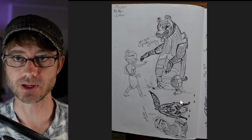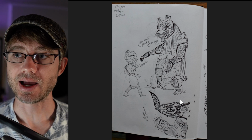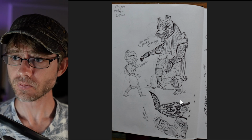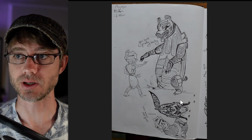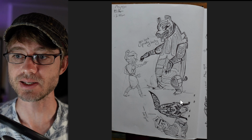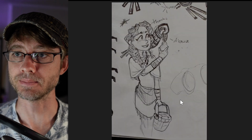And so one of the things I was really excited about was having the native spirits, and these are based on the mask designs of the Snohomish people. We did a lot of research. We went to museums. We went to people who made the masks, and we really looked into this stuff. So you would meet these guys, and I really love this hummingbird.